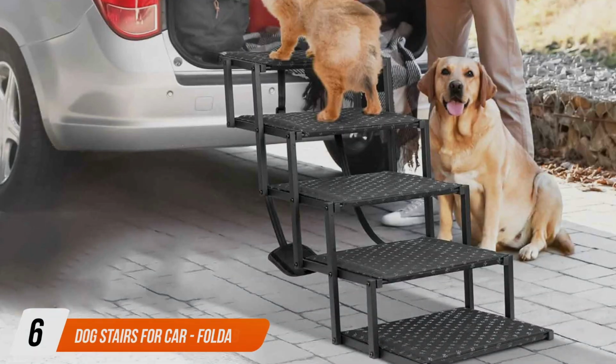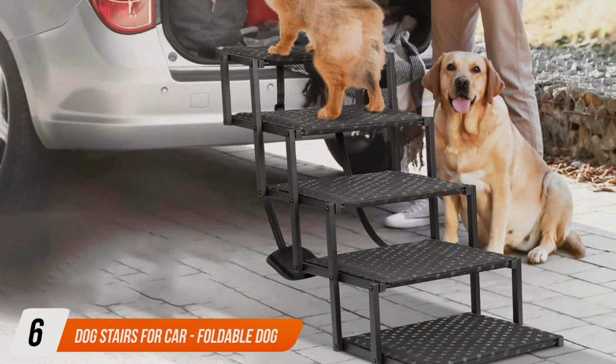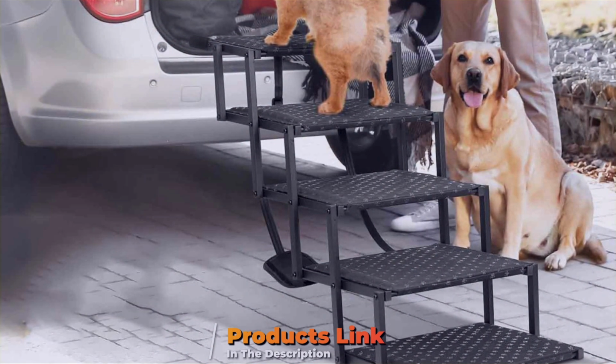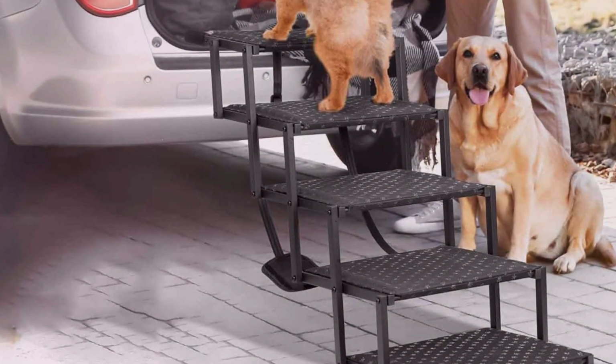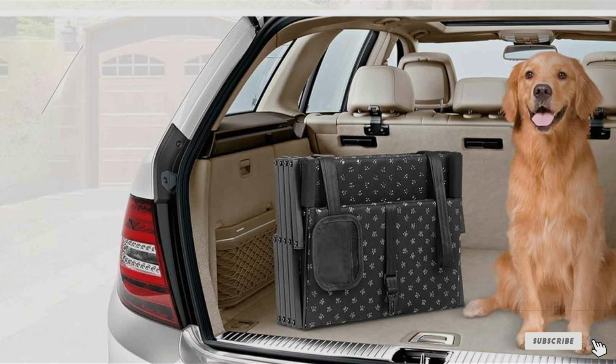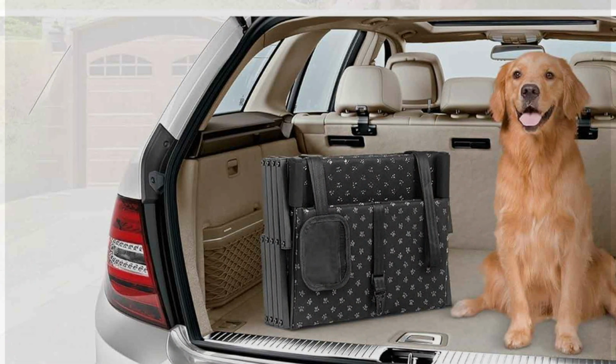The number 6 position is dominated by Foldable Dog Ramp for large dogs, the perfect solution for assisting your furry friend in and out of your car with ease and safety. Crafted with both convenience and your pet's comfort in mind, these dog stairs offer a practical and durable design suitable for large dogs of all breeds.